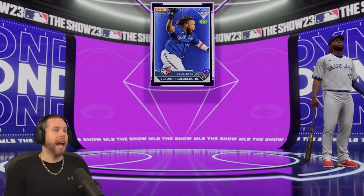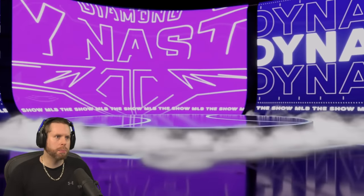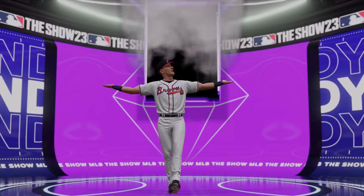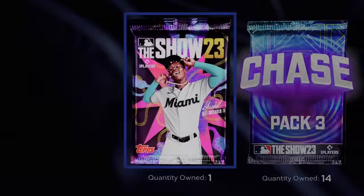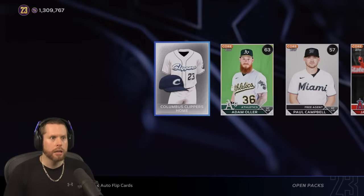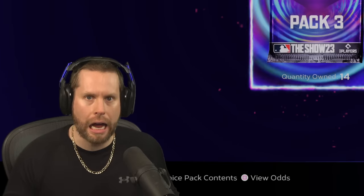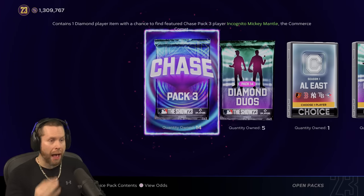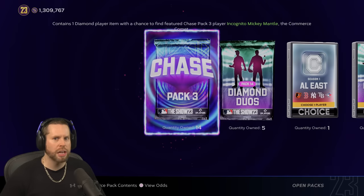Vladimir, he's a diamond again. Lord, have mercy. Our ninth diamond is purple as well. We already pulled this guy. No, we didn't. Sean Murphy. And our last single is a... It's nothing. Out of our single packs, we pulled 9 diamonds, but we got 4 chase packs for a total of an EDP. I'm saving those for last, though.